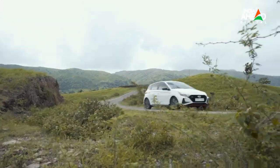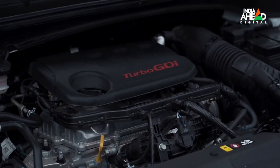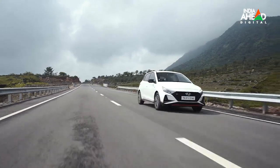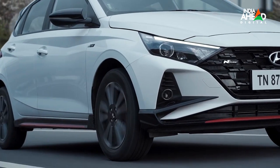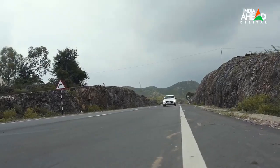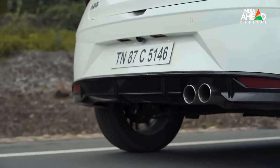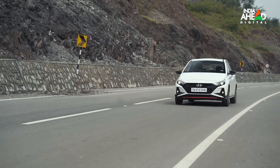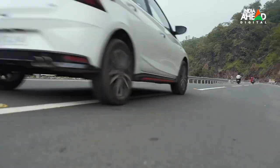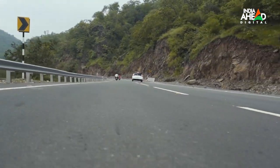At the heart of the i20 N-Line is the turbo GDI engine. It's a 1-liter unit that delivers 120 PS of power and 172 Newton meters of torque. It is a peppy small engine, and with that what you also get is fantastic mileage. Hyundai claims it gives you 20 plus whether you use the IMT or the DCT, which is fantastic in today's day and age.